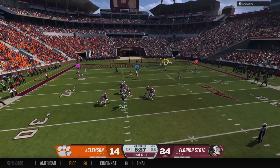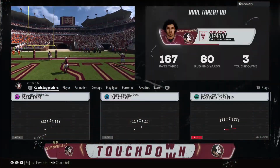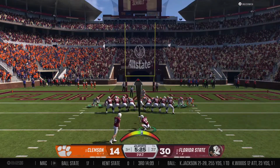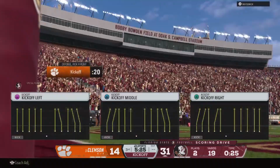Dropping back. It's Nelson. Looking to the end zone. And he's got it. Touchdown, Noles. The momentum really building now. This one could get out of hand here in a hurry. And that's the last thing you want to do in a rivalry game. Not just lose the game, but get embarrassed.